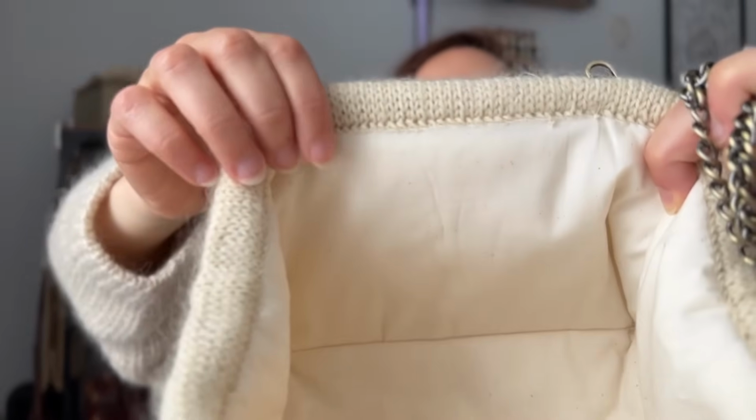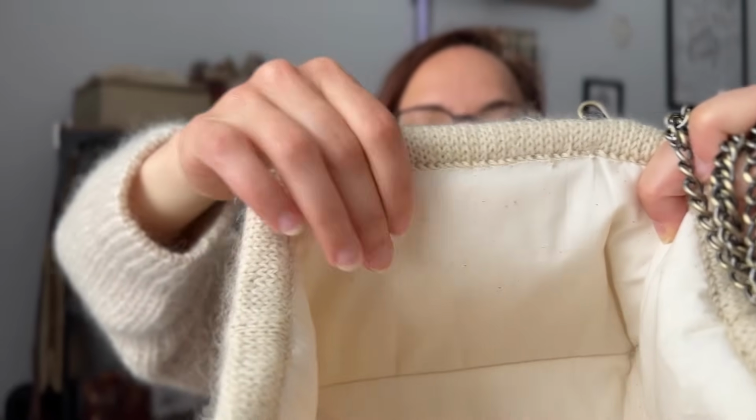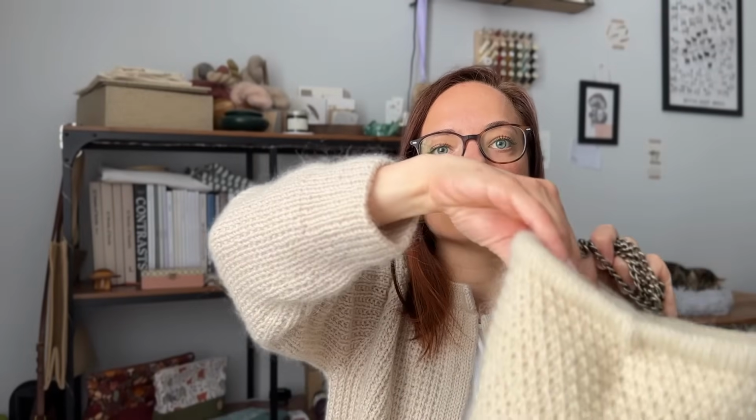And what I wanted to do was to add a bit of padding to the lining and to the bag in general, in the hope that it would give it a bit more structure, which it did. But in order to do that, I decided to do my own lining. So you can see it here. I just used some cotton. Obviously you can't feel the padding through the camera, but it is padded.